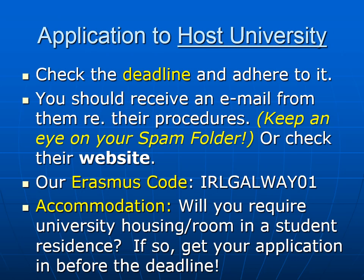Now, students sometimes miss important emails that end up in their spam folders, and this can happen, for instance, with the very first communication from your host university, even if it's sent to your NUI Galway email address, because the server here might identify the unknown sending address as spam, and that's why it's really important to keep a close eye on your spam or junk mail folder. If you're required to provide the Erasmus code of NUI Galway on your application, that's simply IRL Galway 01.